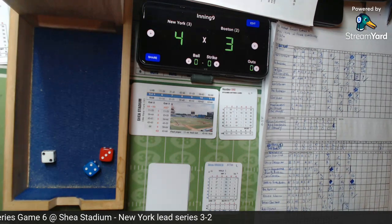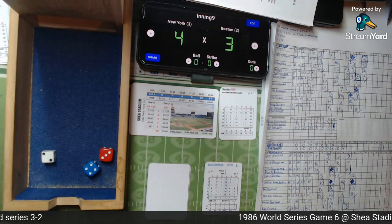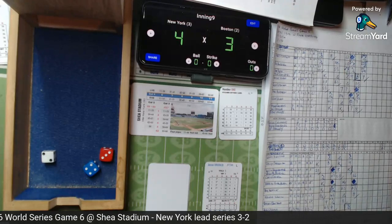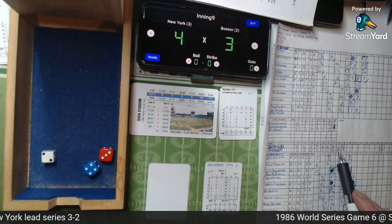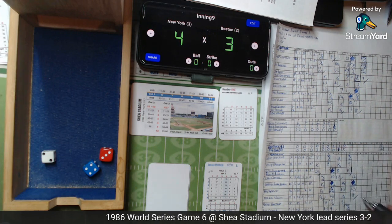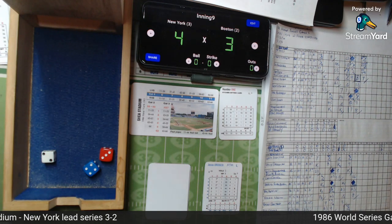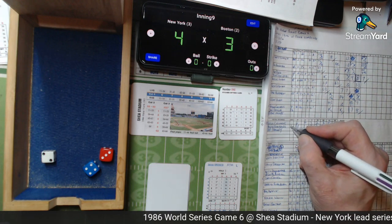So New York Mets win the World Series 4-2. The winning pitcher would be Roger McDowell. Orosco gets a save, and Calvin Schiraldi gets the loss.